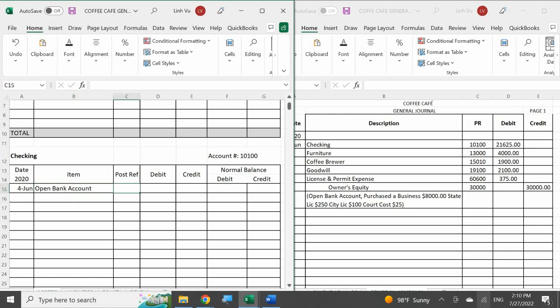Now, in this case, what's my post-reference here going to be? Your general ledger and your general journal are going to have different post-references. Why? Because my post-reference on my journal is going to reflect the account numbers. I'm going to use my account numbers there because that double confirms that I'm putting them in the right account. But for your ledger, you already know your checking is 10100. So what is this post-reference going to represent? It represents on what page in your general journal this transaction appeared.